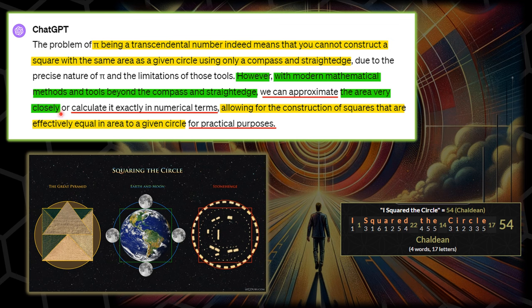So all ChatGPT really says here that I can understand is that we can only approximate the area very closely, and then in numerical terms, in a sort of imaginary terms here, we can calculate it exactly using computers, I suppose. But we do that just for practical purposes. But truthfully, the problem is impossible. The nature of pi proves that it is impossible. So it'll just keep getting effectively closer and closer and closer, all the way to the point where it'll just never touch, I suppose.